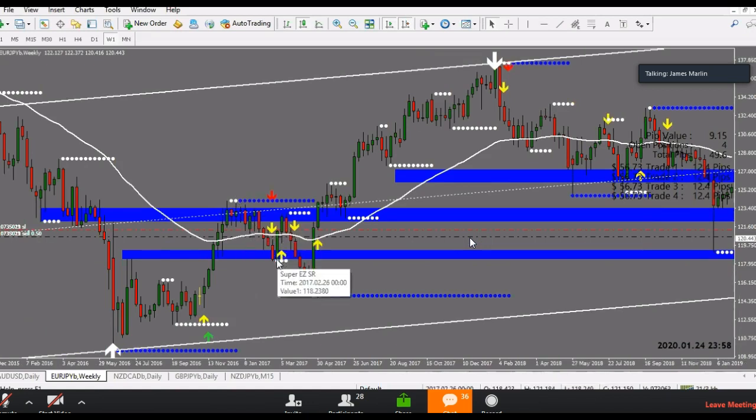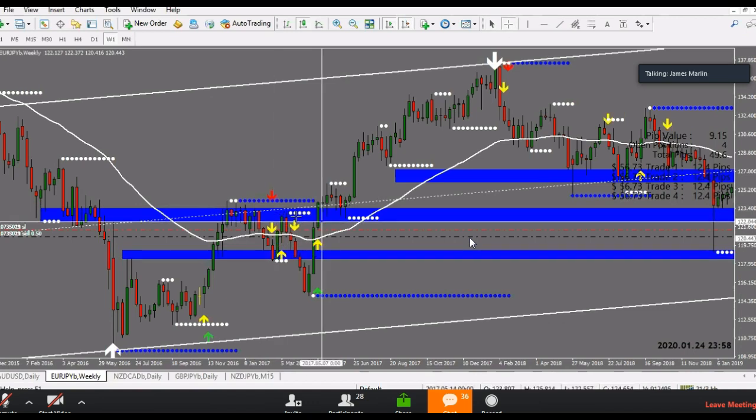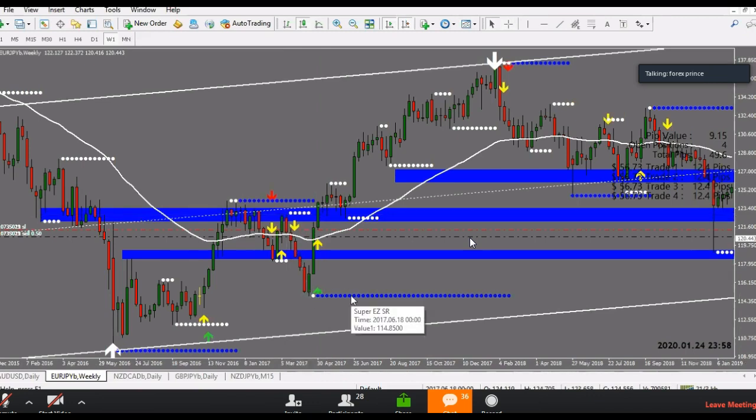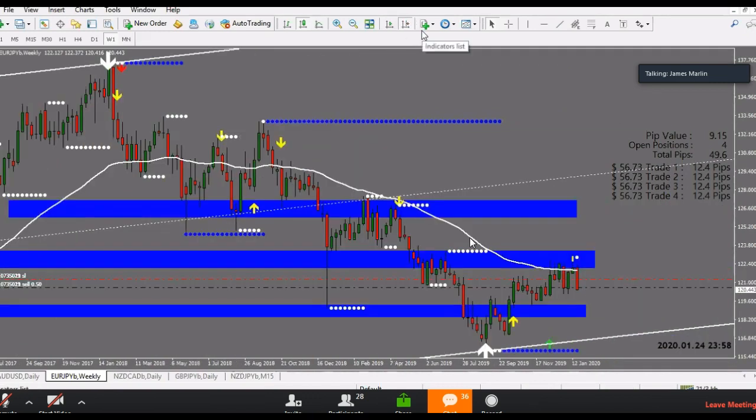Weekly dot to weekly dot. Because these moves are big moves. That's 500 pips down. That is another 400 pips up. And another 700 pips down. Man, I mean, those weekly. You gotta love swing trading. Yes, because that's where the bigger moves happen. You have to wait on it.